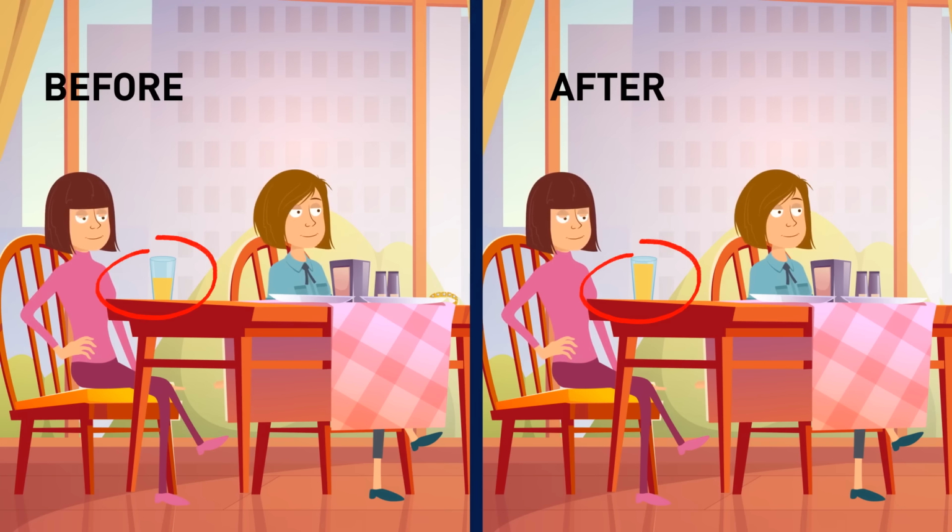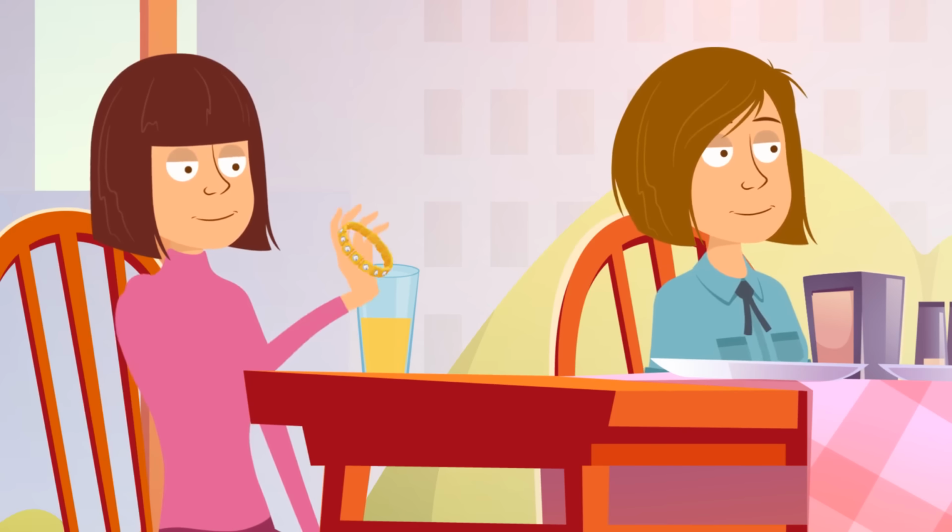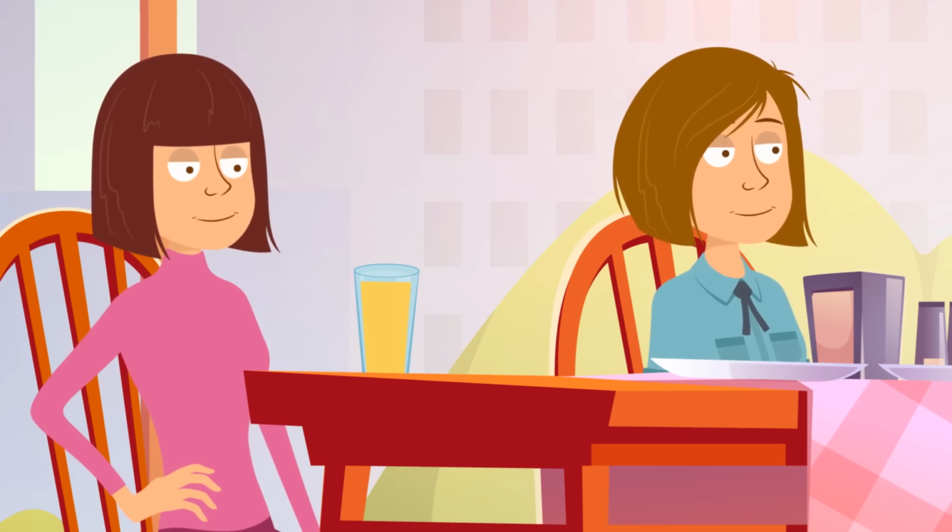Look at the glass of juice of this woman. Seems like there's more juice in the second picture, but it's not true. She just put the diamond necklace in the glass and the juice level rose.